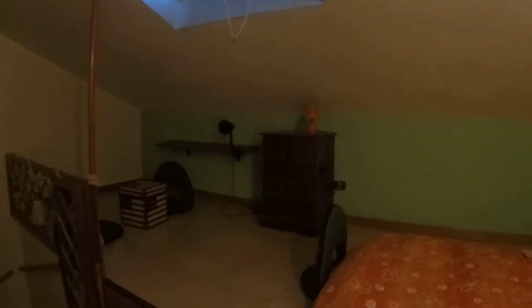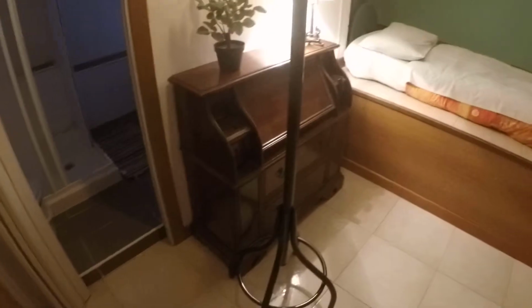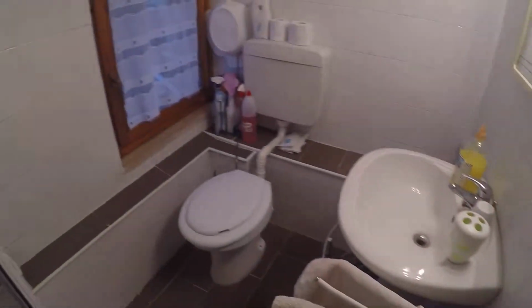So three people can sleep in this bedroom. It has a TV, a table, a lot of space. Also there is a ceiling window, very nice. It has also a private bathroom with a shower. So this is bedroom number 1, very big. Okay, so let's see the other bedrooms.